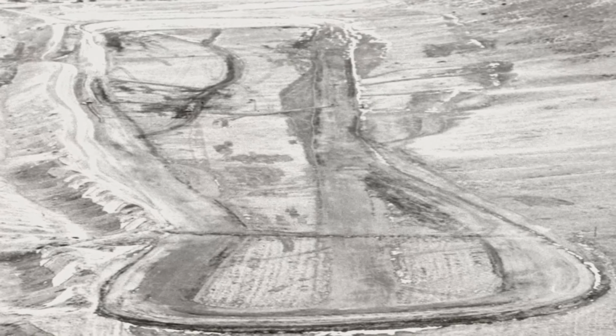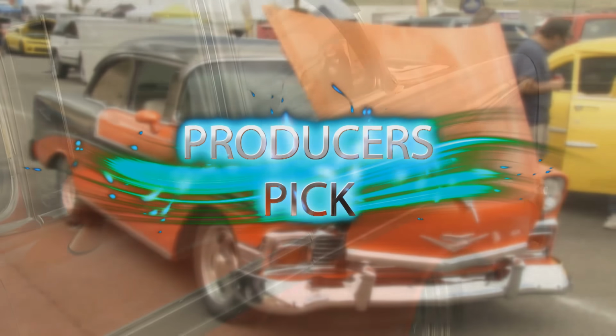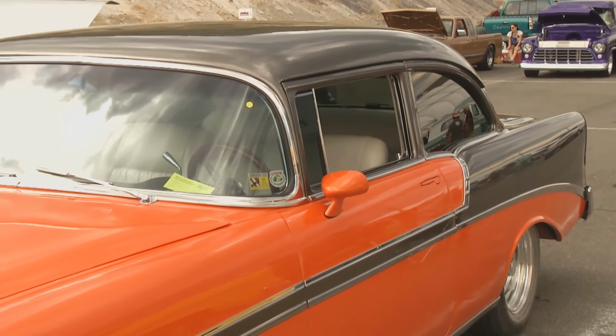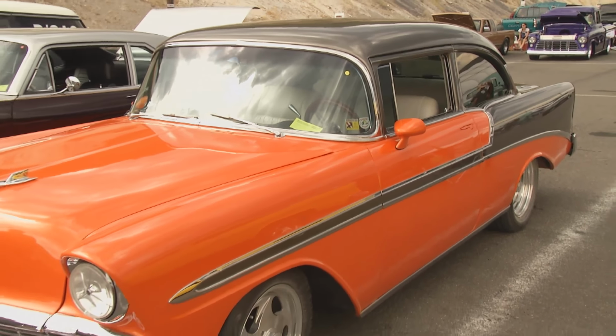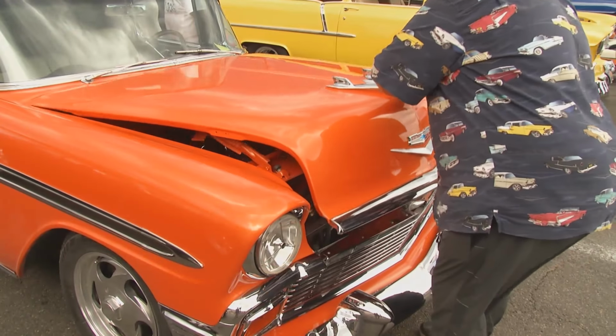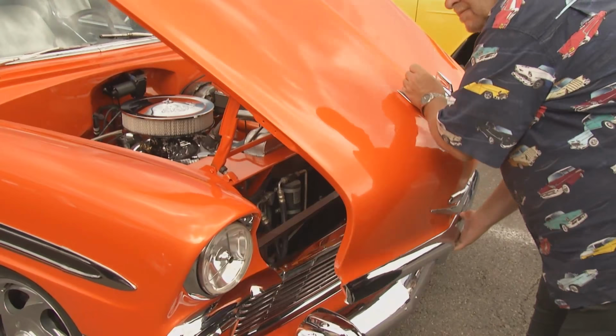Bandimere Speedway, thank you so much for hosting. Our next producer pick is this beautiful 56 Chevrolet Bel Air clone owned by Marv, whose father helped build Bandimere Speedway. Marv, how cool is it that your father helped build this racetrack? It's a wonderful experience and something that I'll never forget with my whole family.